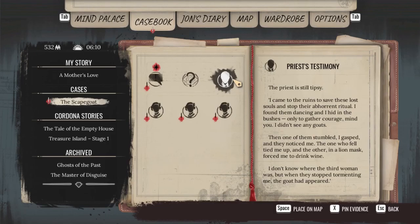Priest's testimony. The priest is still tipsy. I came to the ruins to save these lost souls and stop their abhorrent ritual. I found them dancing and I hid in the bushes only to gather courage, and mind you, I didn't see any goats. Then one of them stumbled. I gasped and they noticed me. The one who fell tied me up and the other, in a lion mask, forced me to drink wine. I don't know where the third woman was, but when they stopped tormenting me, the goat had appeared.